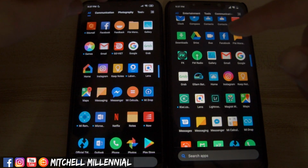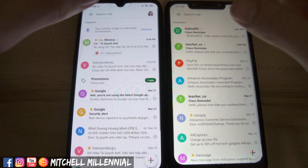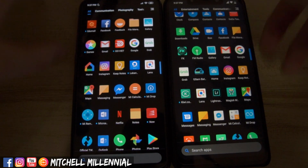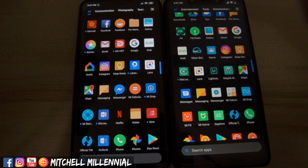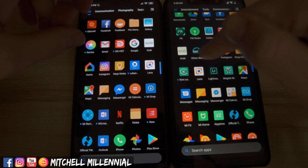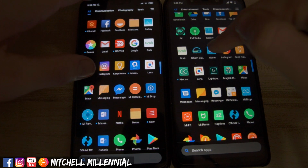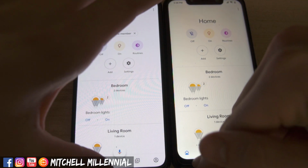Next up, let's go into Gmail. As to be expected, the Mi 9 was faster. What's going to be really surprising for you guys, though, is when we revisit all of the apps still in memory and you see how quickly they open on each device. Next up, Google Home. Just a hair faster with the animation on the Mi 9.